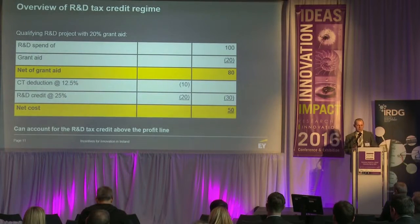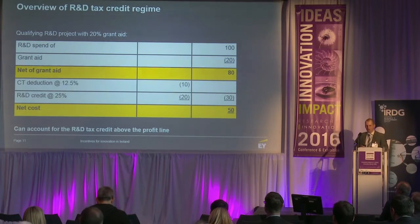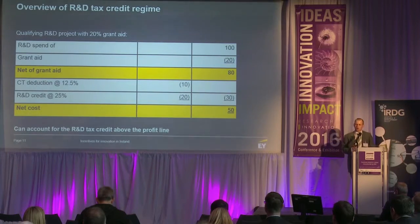Effectively, this is how you can halve the cost of doing your R&D in Ireland. Say you've got a qualifying project that costs you 100 and qualifies for grant aid at 20%. Now, I appreciate 20% might be a little bit high, but I'm picking 20% because the math is easy. So you have an R&D project that initially costs you 100. Less your 20% grant aid gives you a net of grant aid spend of 80. You have your CT, your corporate tax deduction of 12.5%, plus your 25% cash refund. So a project that initially cost you 100 now costs you 50.